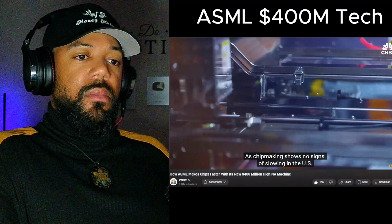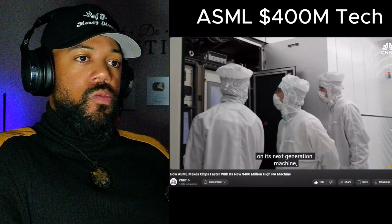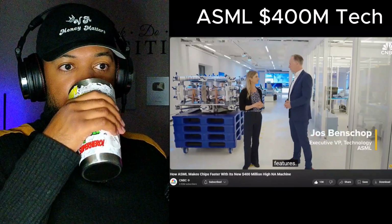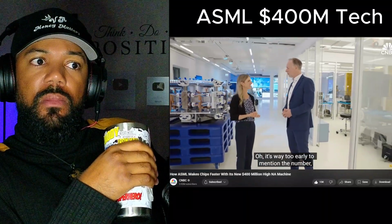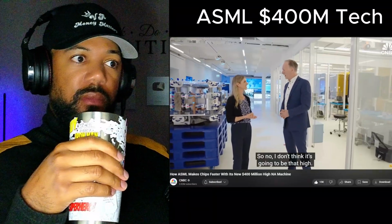As chipmaking shows no signs of slowing in the US or elsewhere, ASML is already hard at work on its next generation machine, Hyper-NA, with an even larger NA that can print even smaller features. I heard it could be up to $700 million. Do you have any price? Oh, it's way too early to mention the number, but typically price goes up. So no, I don't think it's going to be that high.